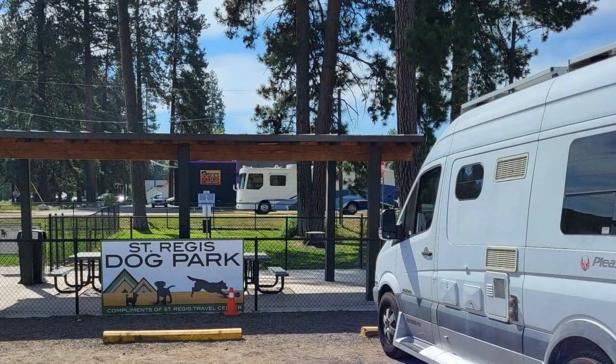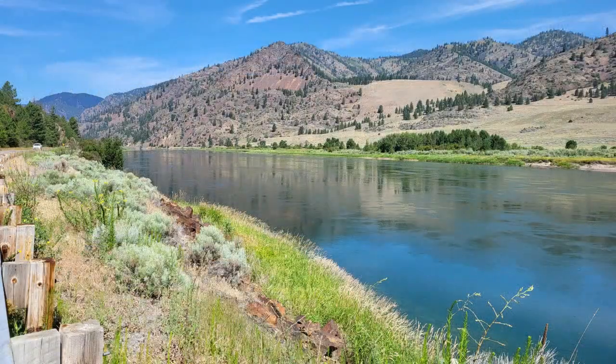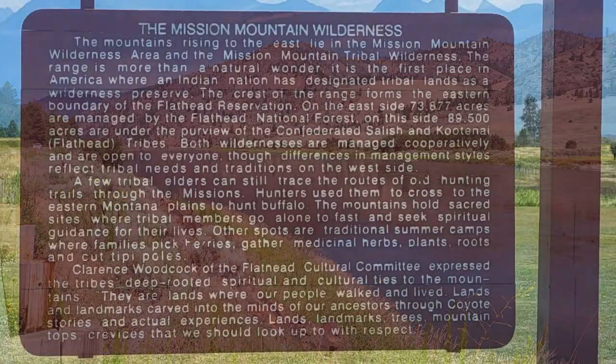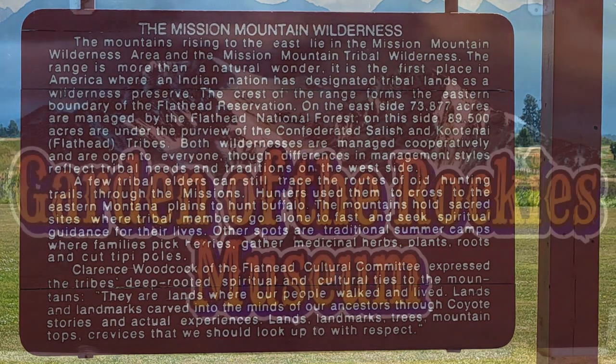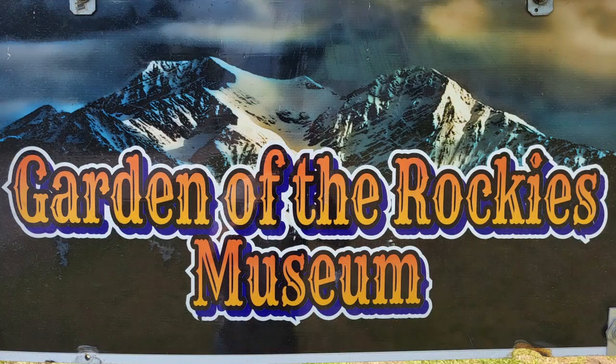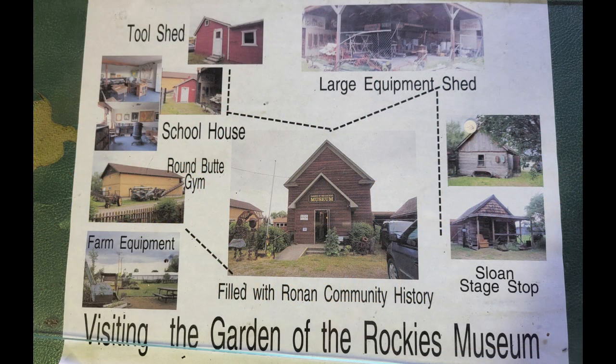The next day we were on the road again, stopping off at St. Regis to exercise the dogs as we followed the rivers and the high mountain plains to Ronan, Montana, with the Mission Mountains as a beautiful backdrop to the town. Here we visited the Garden of the Rockies, a great museum with lots of information and lots of artifacts from the frontier life on Montana's plains.